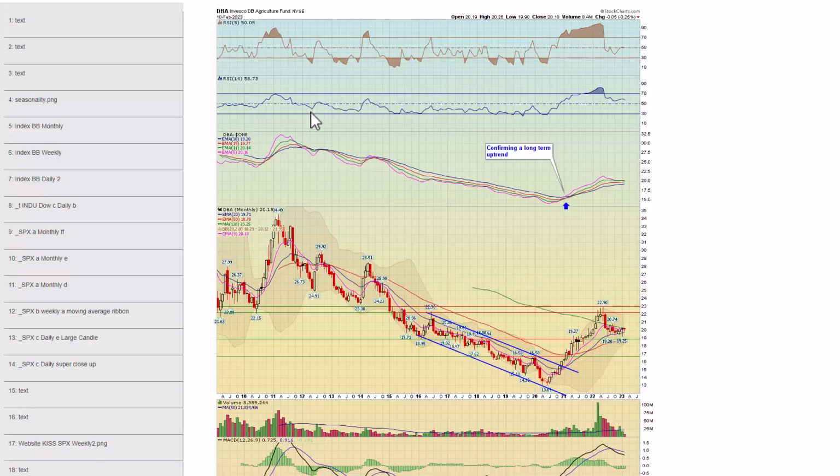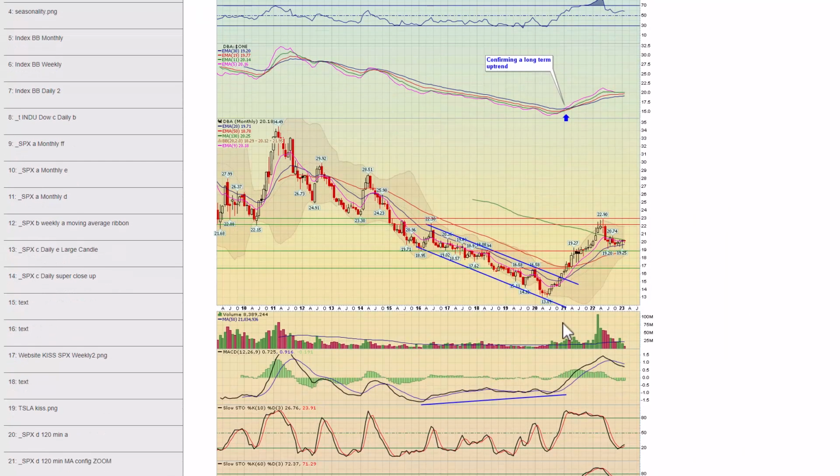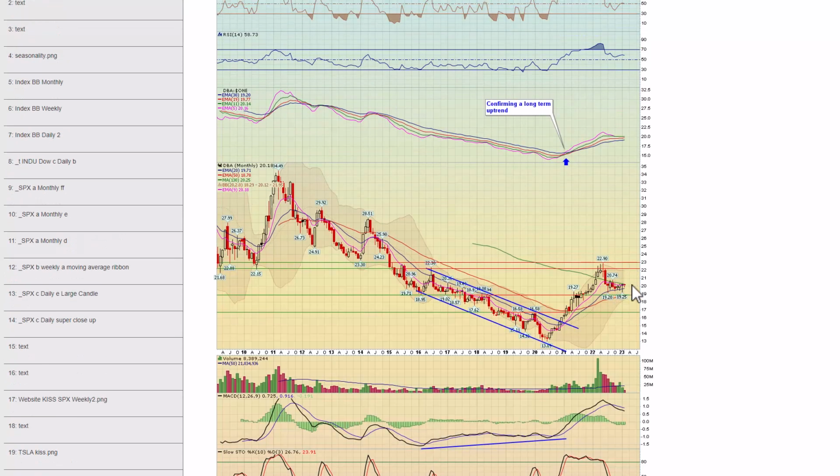Next, chart number 70, here's the monthly view of DBA again. Strong rally out of this 2020 low into resistance. Overall, given the volume patterns, given the light volume here, I do believe this looks more like a bullish consolidation. Long term, remember guys, this is the monthly chart. It's going to take time to play out. This 19 area is a big support.